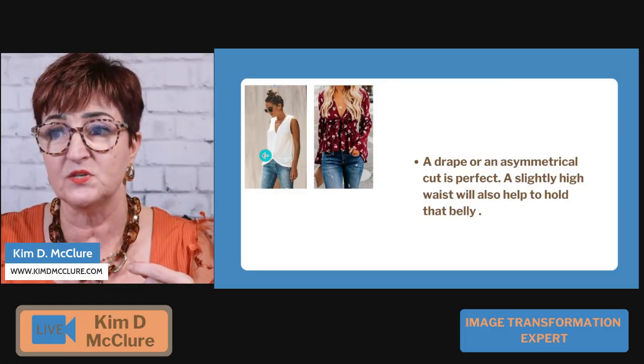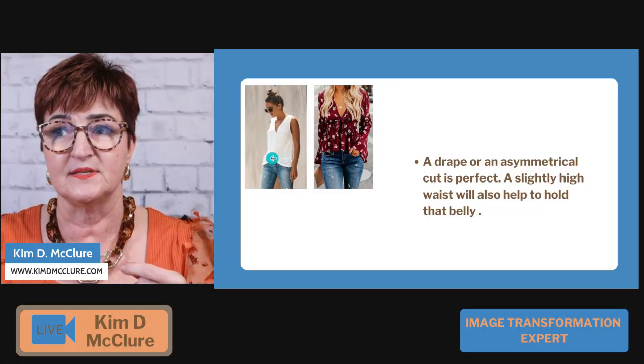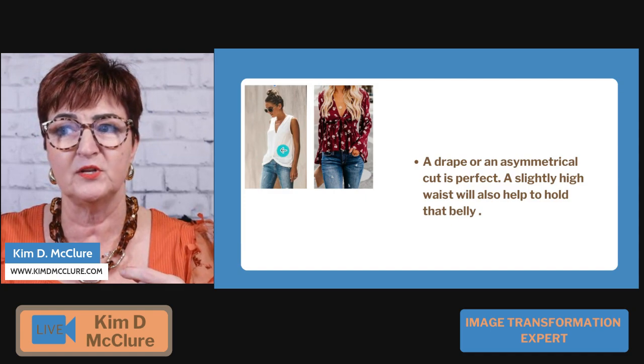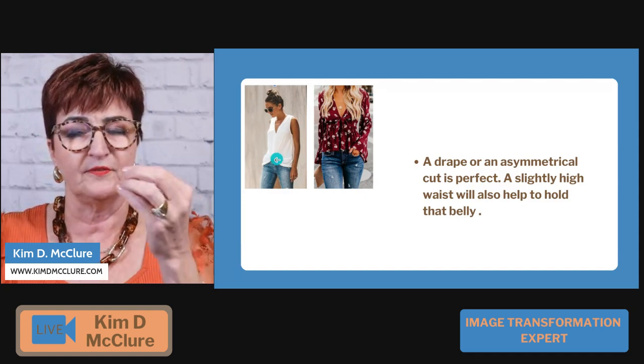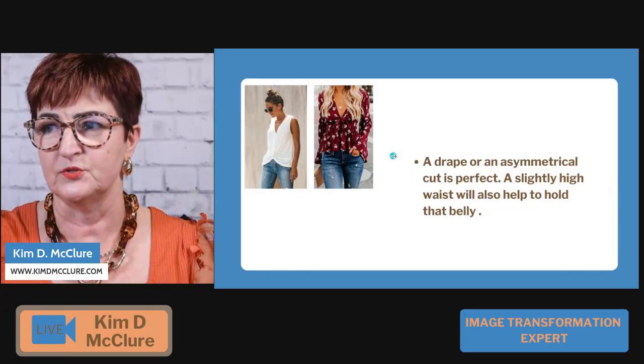And I will tell you, this is absolutely one of my favorite tops here because you can see what it does. It's got the ruching, so it's not going to focus on the belly. And again, it creates an optical illusion.